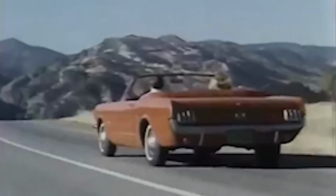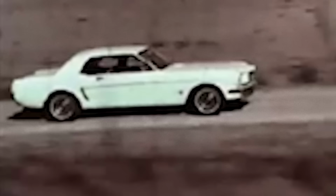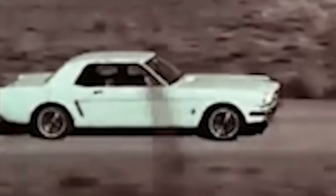Let's get something out of the way right now. The Mustang is not a muscle car, or at least it didn't start out as one. When first sold in 1964, the Mustang was offered with 4 engines, the biggest being a 289 cubic inch V8, making a respectable 271 horsepower. Not exactly setting the world on fire, but that wasn't the point of the Mustang.